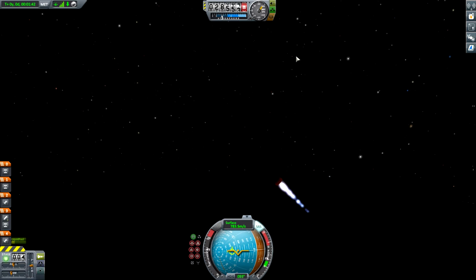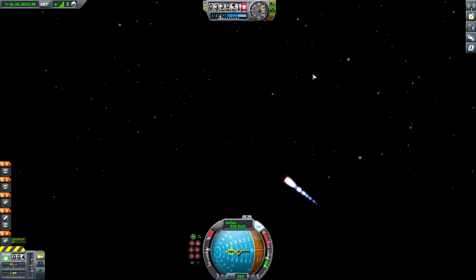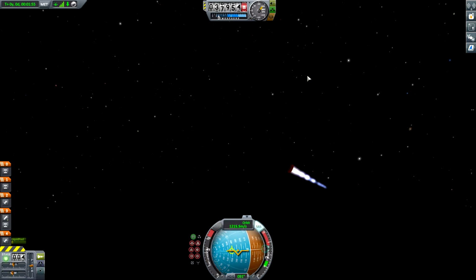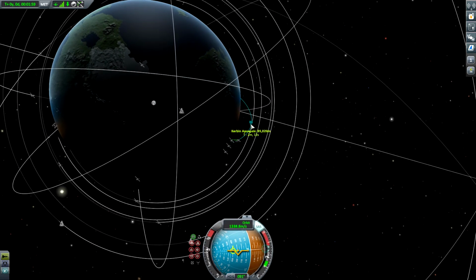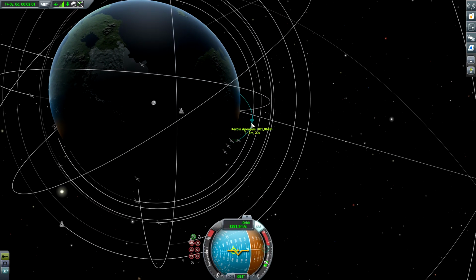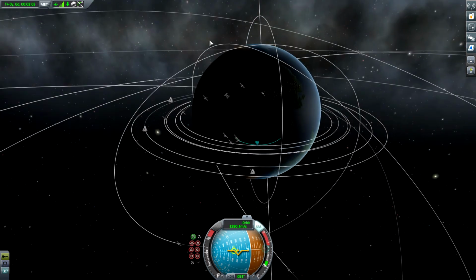Looking good. I think we have full control again, as we are almost out of the atmosphere. Okay. Let's turn over to the 30 degree marker, as we have crossed the 30 kilometer altitude. And once again, we have a very steep trajectory, so I like to head for a 100 kilometer orbit. Whew, wow.